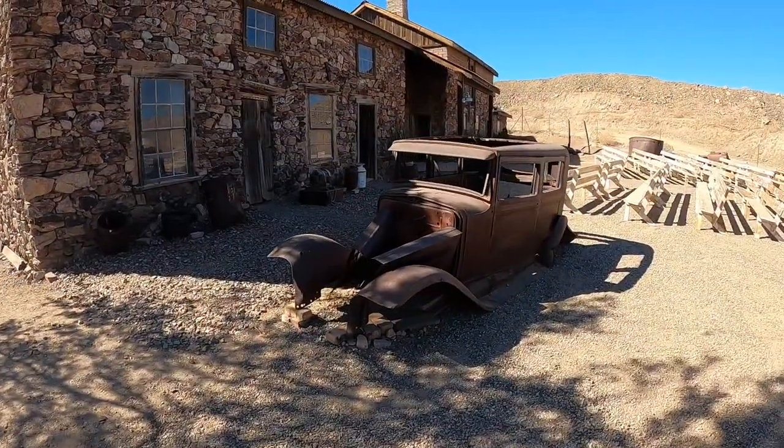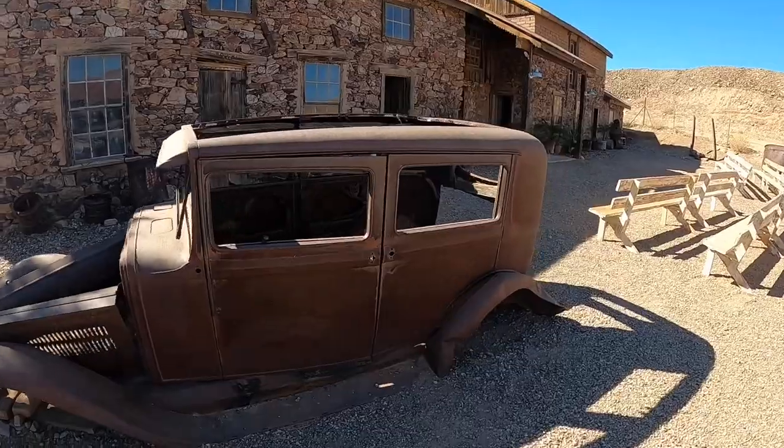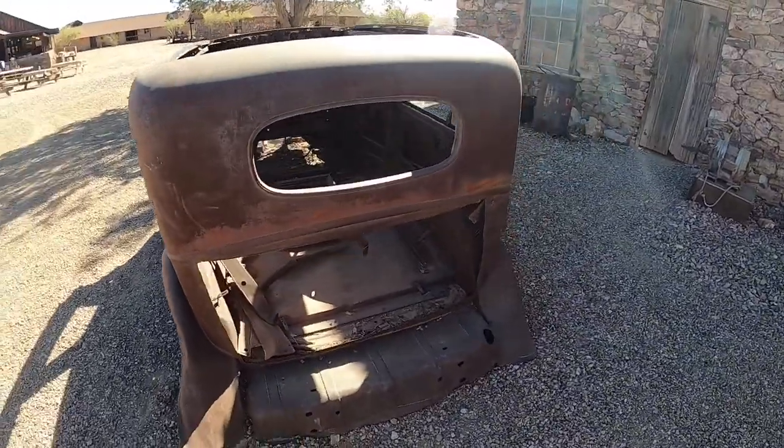They have a perfectly placed little snack bar here. Got me a refreshing beverage, which is just what I needed around this part. But let's continue on. Another very old car sitting out here. And if you saw my Week in the Wilderness series, video one, I found an old car similar to this out in the middle of nowhere, out in the Oregon wilderness.